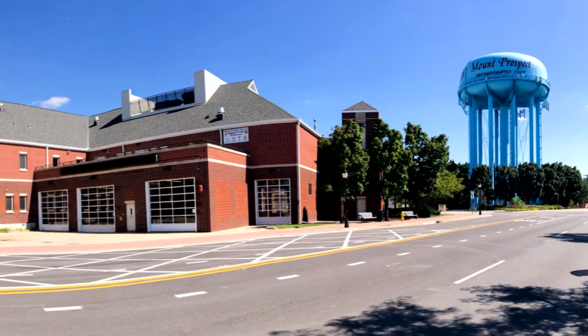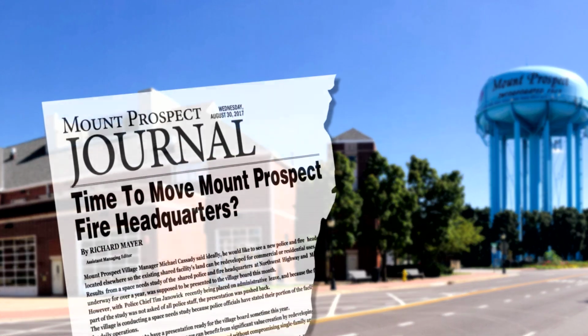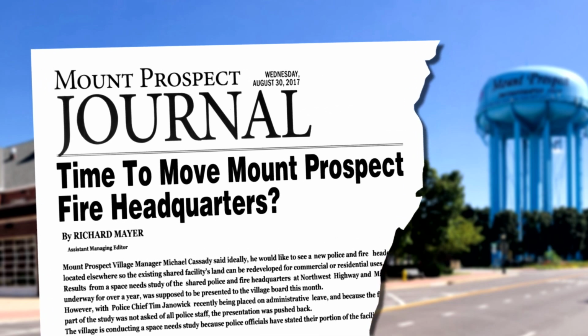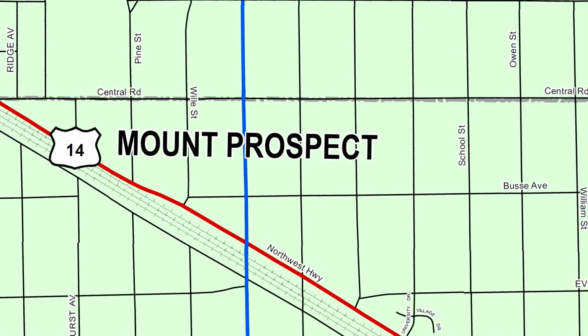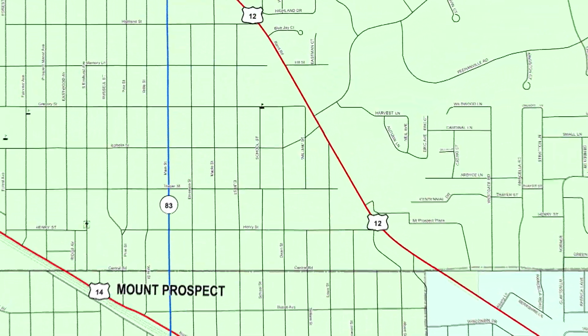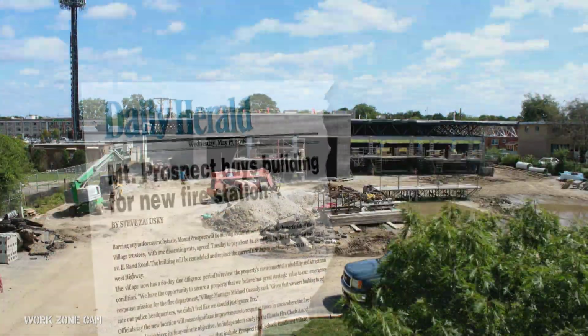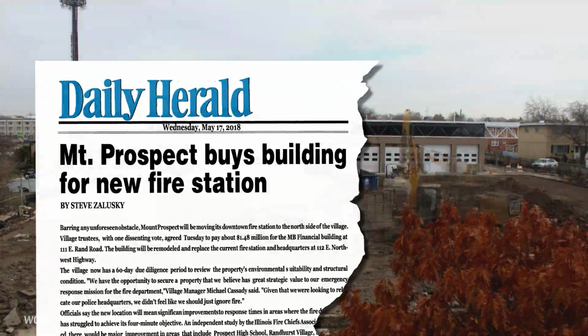The previous fire department headquarters, located downtown across from the water tower, has served the community since 1993. The village conducted a 2018 study for the existing police and fire location, determining relocation to be the best option for expansion and modernization. Choosing a more strategic location improves response times for life and death emergencies. The village saved an estimated $3.7 million with the purchase of a pre-existing building, the MB Financial Bank office on Elmhurst Road, just south of Randhurst Village.